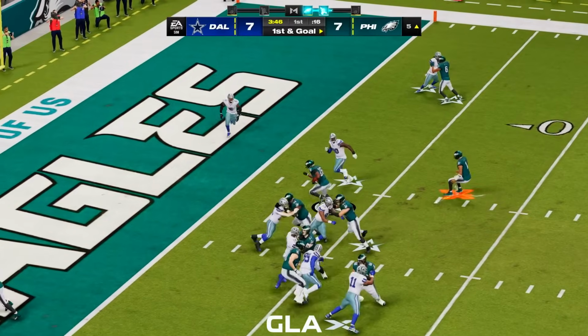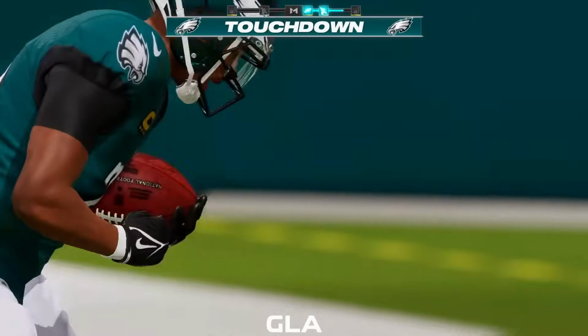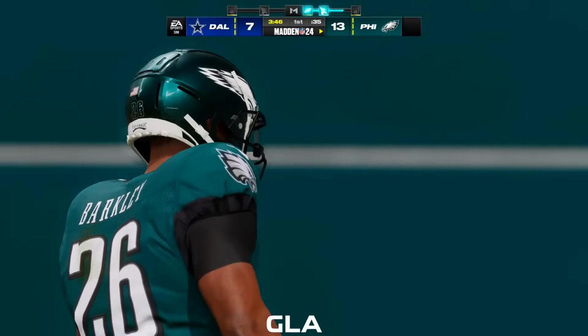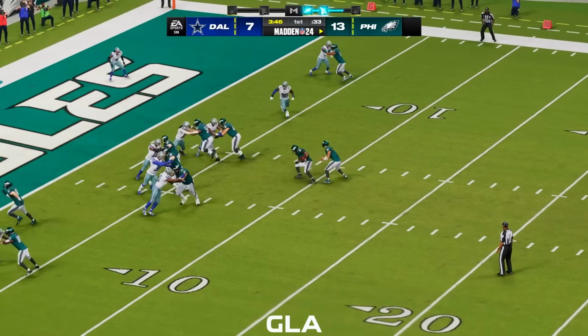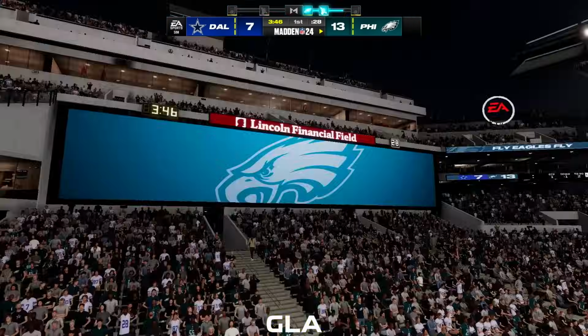They'll try and run for it with Barkley. And he's in for an Eagles touchdown. Saquon Barkley with his second touchdown in this opening quarter. And the Eagles have taken the lead.